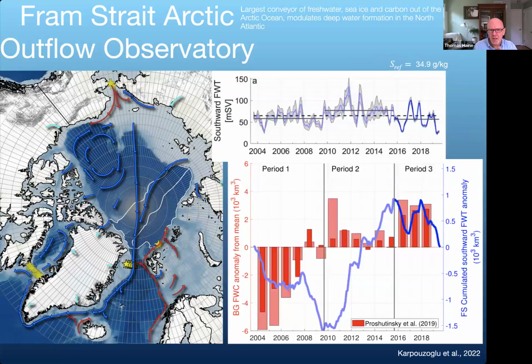So let me show you one slide of results from Laura and Paul's work, and this is done by a student, Teo Karpuzoglu, a couple of years ago. And you can see the time series of the freshwater transport here. Now it's referenced to 34.9. This means that it's draining the Arctic. Their sign convention is different to what I showed you a moment ago. And you can see it goes up and down.